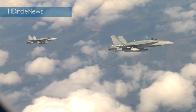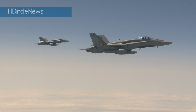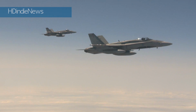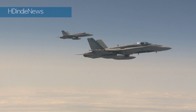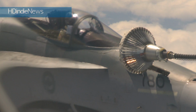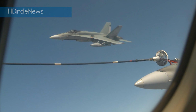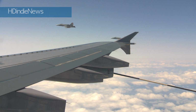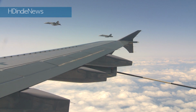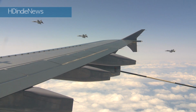A lot of our tanking is what we might call administrative tanking, which is maintaining currency for receiver pilots, so flying up to Bagotville or Cold Lake and just giving fuel in a very contained training environment. So this is a much wider opportunity to get fully involved with communications, tactics, the whole spectrum of skills that it takes to make this kind of operation successful.